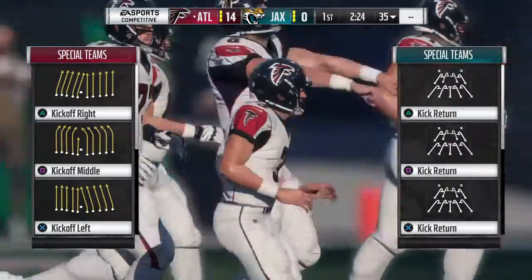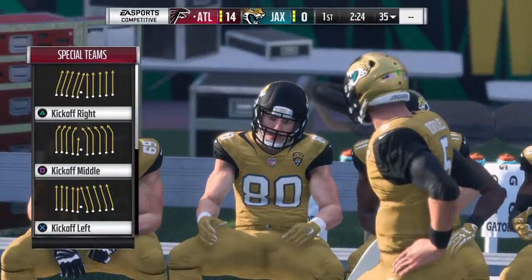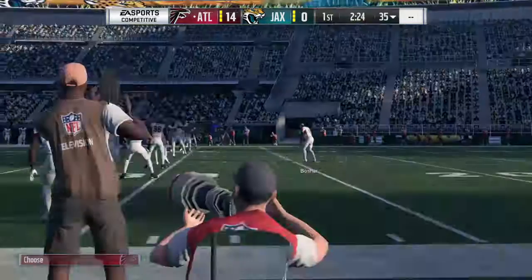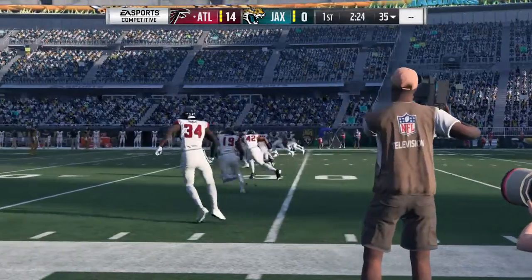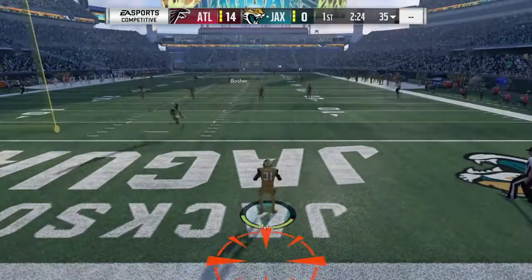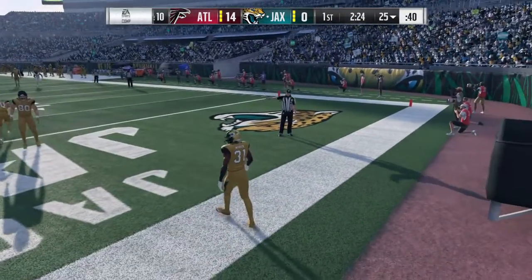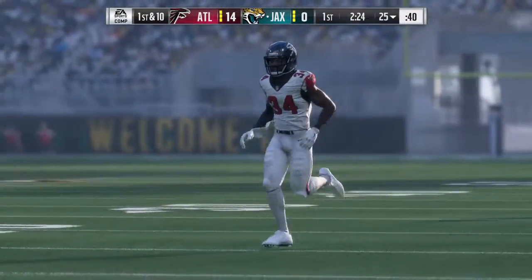Touchdown. A nice, tidy little drive there, getting the ball in excellent field position, and only one play to score it. Here's Bosher to kick it away. And that'll carry over the back line of the end zone for a touchback.